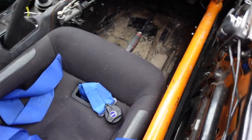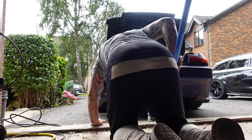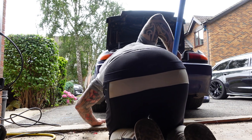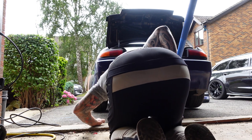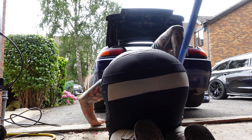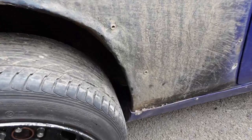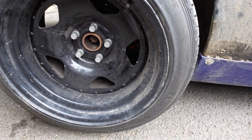I know he's not a Kiwi, but that's some Kiwi ingenuity if I've ever seen some. Look at that. She ain't going nowhere. Try to get this off, and there's a 50 mil spacer there. Let's see what it's like with that off.